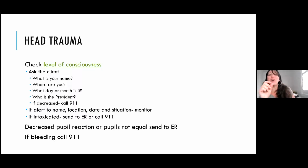But this is what's called the level of consciousness. So it's alert and oriented times 4. We look at these four things. Does someone know their name? Do they know where they are? Do they know the time, which is asking the day or the month? Sometimes I don't know the day, so the month works. Or you can ask, what year is it?